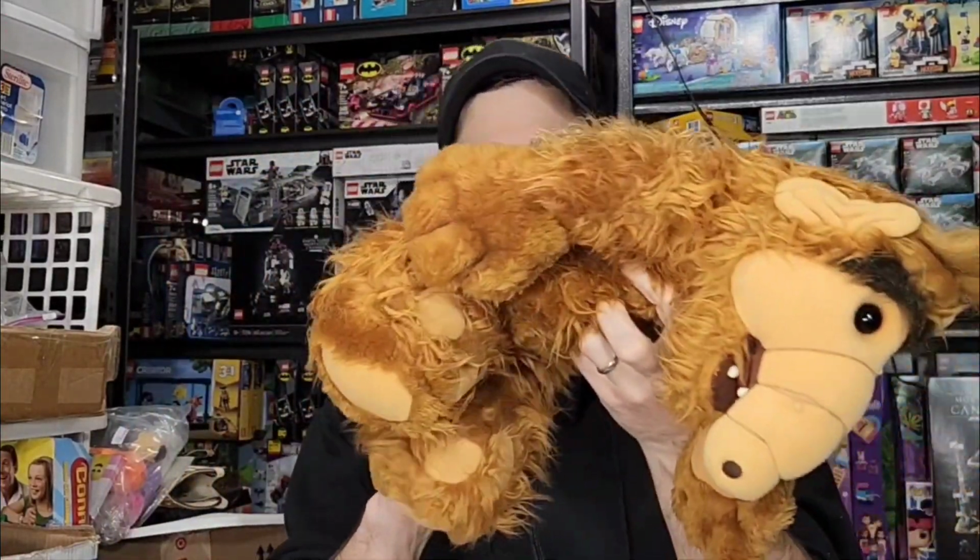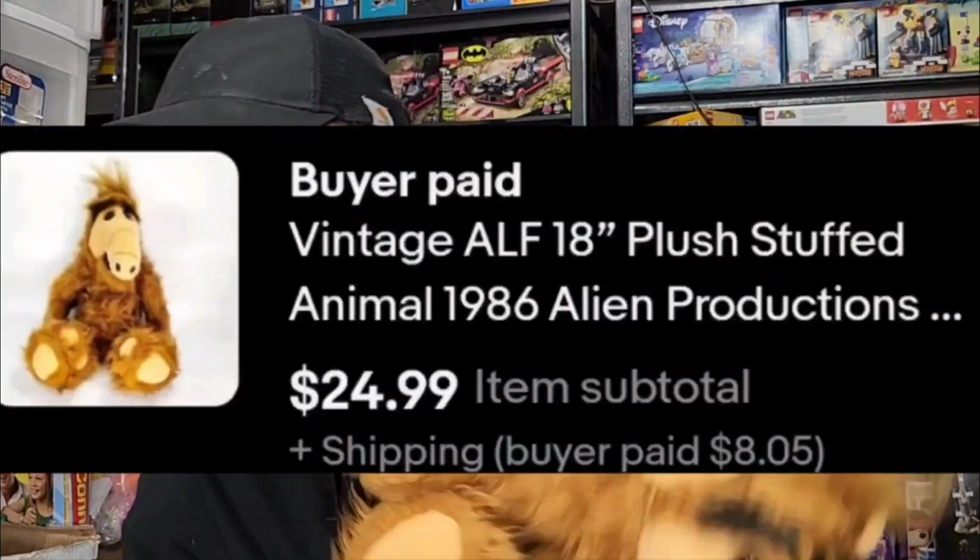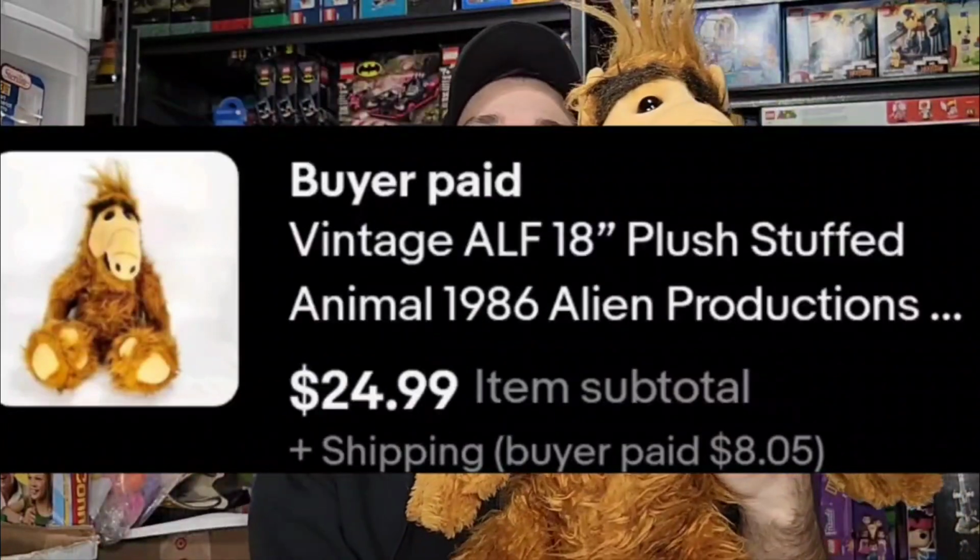All right, we got another Alf Plush, and I sold one of these a couple weeks ago, and I've only got about $2 into this guy. He is vintage. He came from 1986. That's a great year, by the way. And yeah, no flaws on this. Maybe a few issues on the snout here, some discoloring, but $2 in, and this one sold for $25 plus $8 shipping. Alf can do good.